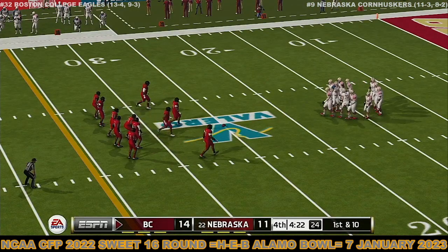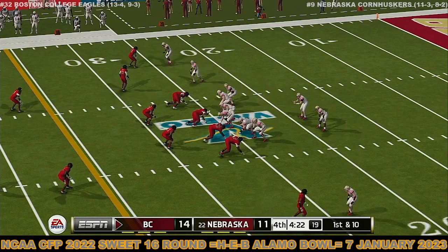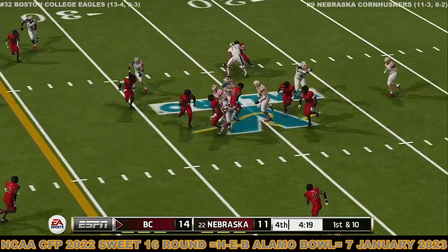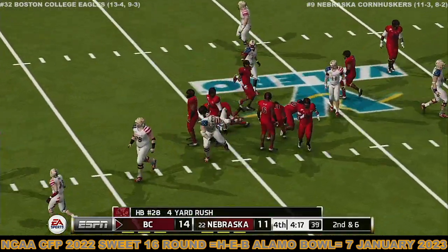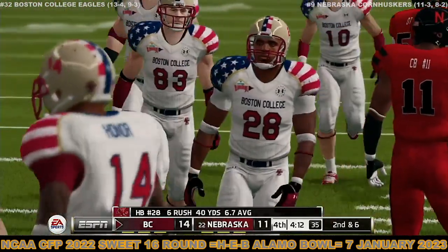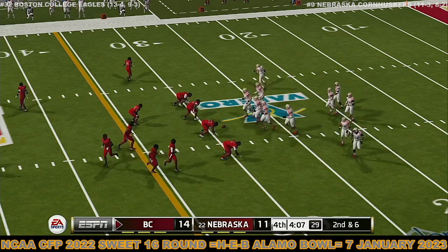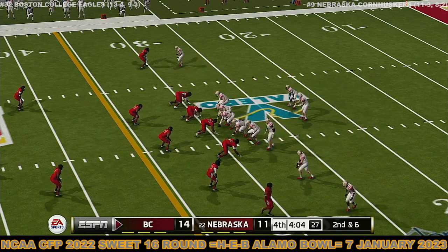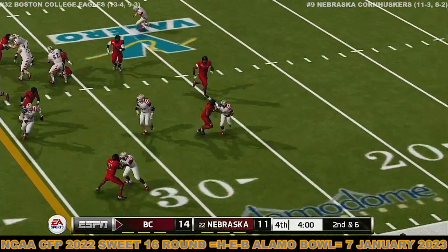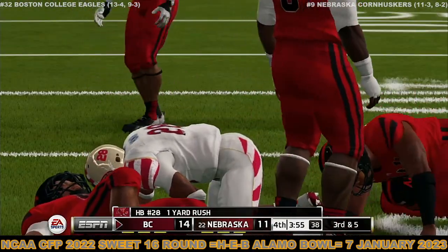A score here might effectively end this one. Boston College has a 3-point lead. And they get nice yardage on that run. It's second and 6. Ball on the 29. Watch the team. Winning. He fights forward to about the 30.